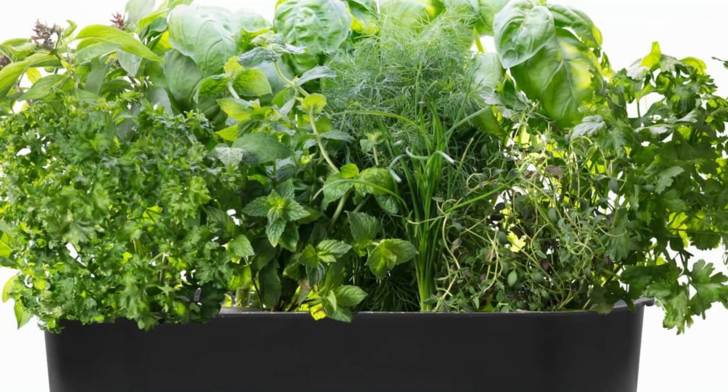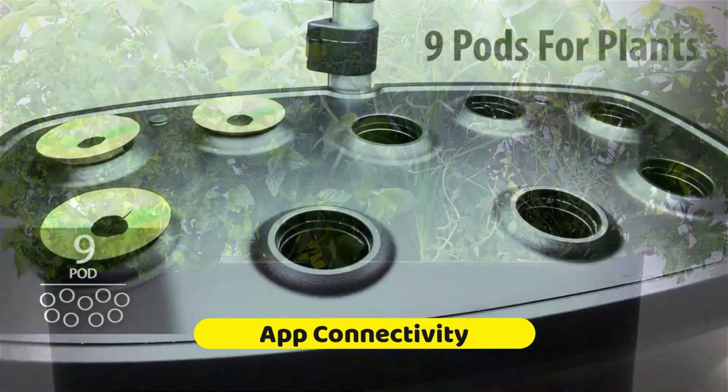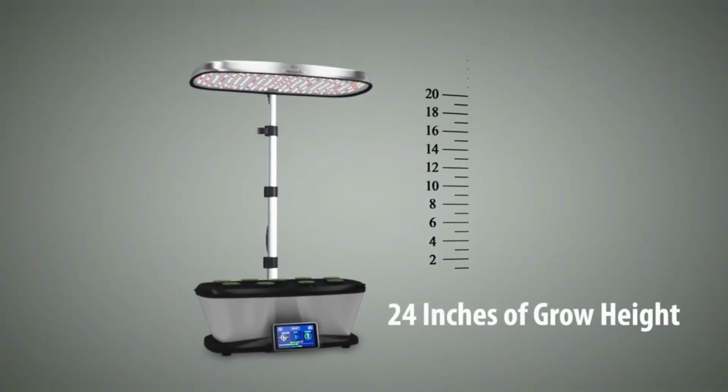The Bounty Elite is smart, really smart. With app connectivity, you can control light settings, set schedules, and even manage nutrient delivery all from your smartphone. Gardening has never been more convenient.